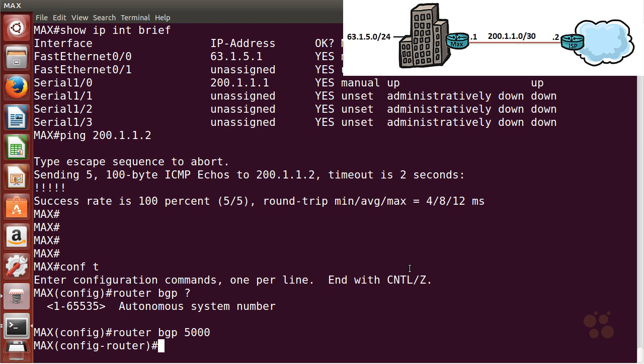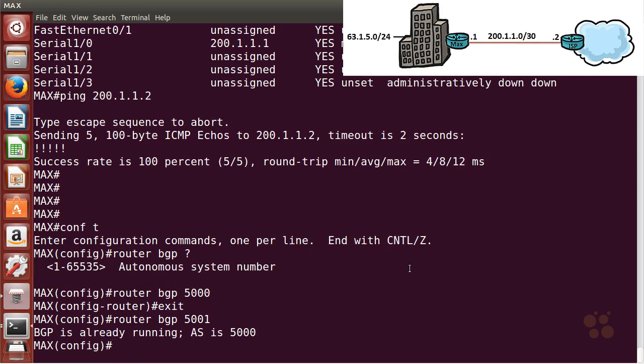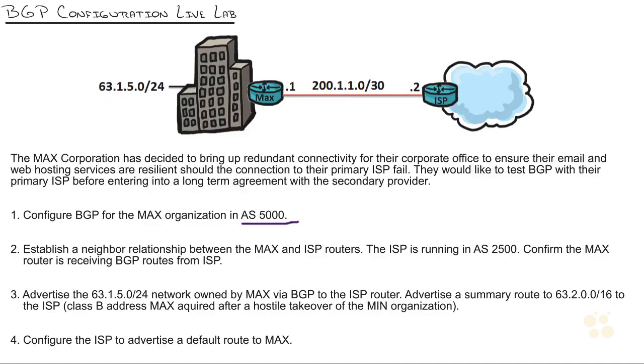That's now engaged the BGP process in that autonomous system. And your router, just think of it being enveloped. Imagine that cloud just kind of swallowing your router, because it can only be in one autonomous system. If I try to go into another, it's like, nope, sorry, you're in your autonomous system. You're done. And that's all there is to step one, configuring BGP in Autonomous System 5000, right?